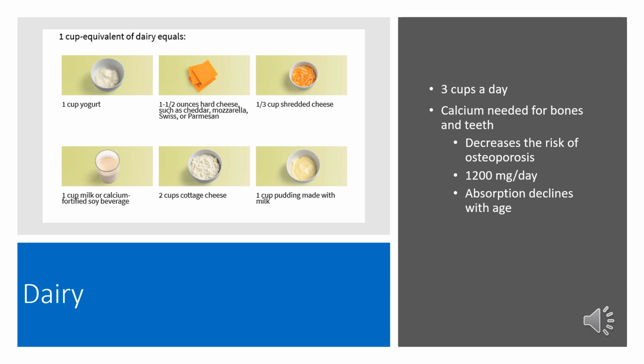Vitamin D also aids in the absorption of calcium in the body by slowing down the rate at which bones lose calcium. It also aids in the maintenance of bone density, therefore preventing osteoporosis. Some foods are fortified with vitamin D, such as milk and yogurt. Here are some 1 cup equivalents of dairy: 1 cup of yogurt, a third cup of shredded cheese, a cup of milk, 2 cups of cottage cheese, or a cup of pudding made with milk.